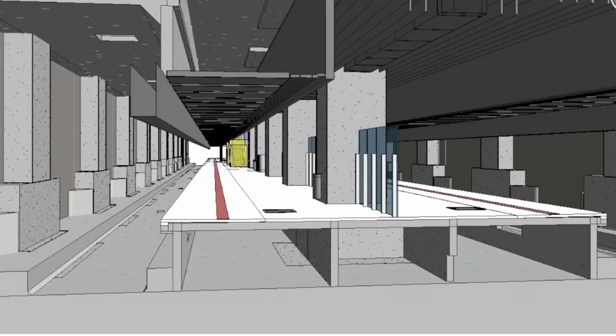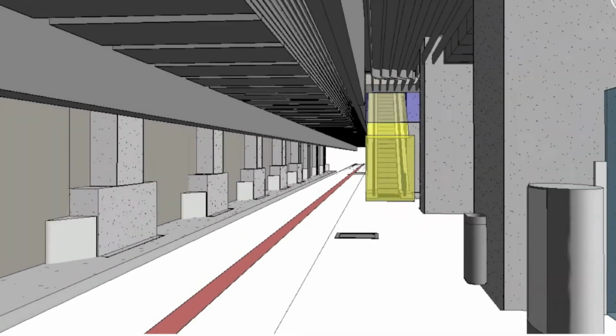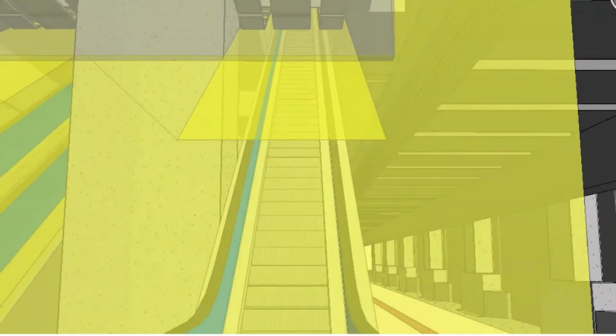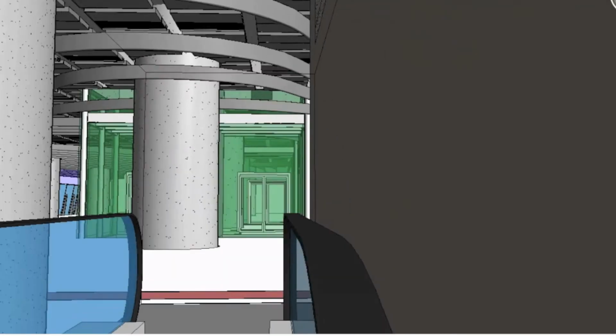Moving from the structural model, we get to the architectural systems. So as you go through the architectural model for the station, you'll see platform furniture, you'll see guardrails, you'll see the headroom as the yellow box, and then you can climb the escalator. There's a column in the way. So we have to find out why there's a column in the way.